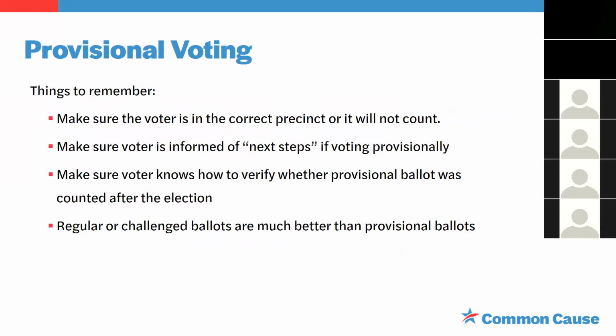So in Massachusetts, we have very strict rules around provisional ballots. Some states actually are much more liberal when it comes to counting provisional ballots. In Massachusetts, if they cast a provisional ballot in the wrong precinct, it will not count, period. Even for U.S. Senate, or if it was a presidential year and president, even though it doesn't matter what precinct you're in, none of the races will count.